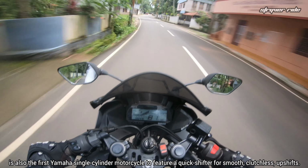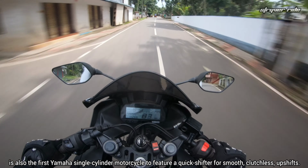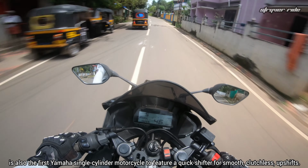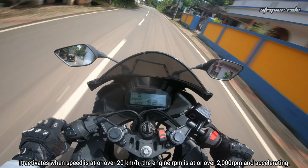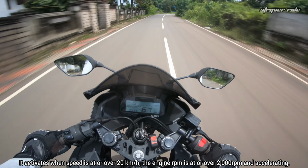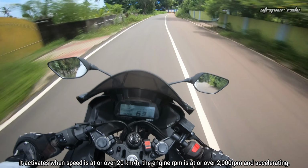It is also the first Yamaha single-cylinder motorcycle to feature a quick shifter for smooth, clutchless upshifts. It activates when speed is at or over 20 km per hour. The engine RPM is at or over 2000 RPM and accelerating.